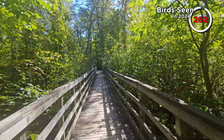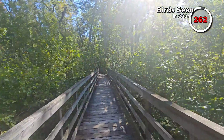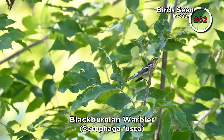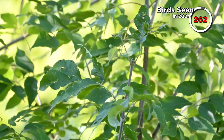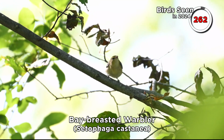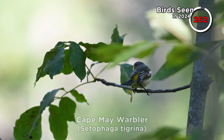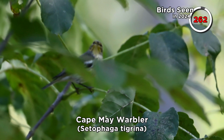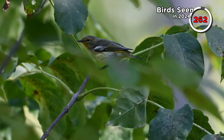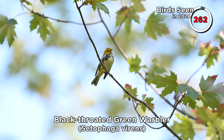We were beginning to feel disappointed, but into the woods, where it was more sheltered, it did pick up a little bit. Our first Blackburnian warbler of the day. Yet another bay-breasted. Yet another Cape May. And maybe winning the award for the most cooperative warbler in this video.